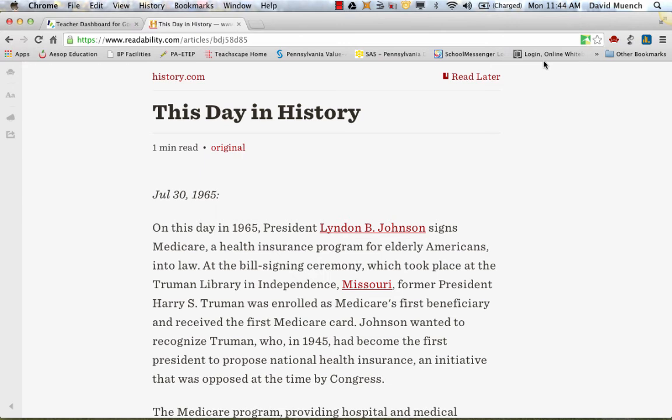There are many, and I'm going to go into that in the weeks to come, that you'll be able to use in school. One that's very exciting is Read and Write for Google, which I think you'll find to be very neat.